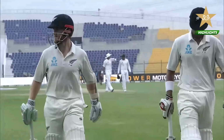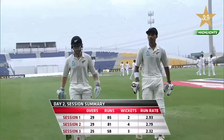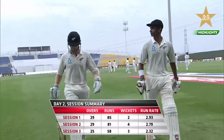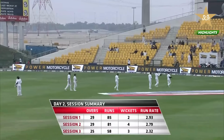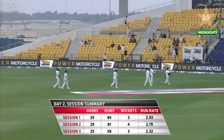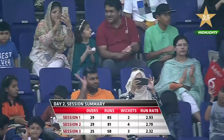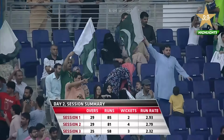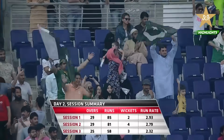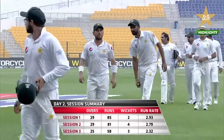Now the players have been told that's it. Local time, just after 5 p.m. In fact, it's 5:02 now. So 29 overs in the first session and second session, 2 wickets, 4 wickets, and then 25 overs in the final session there where Pakistan were bowled out. So they lost their last 2 wickets, and the Black Caps have lost Tom Latham to make it 3 wickets in this session.